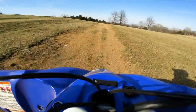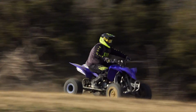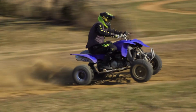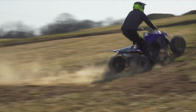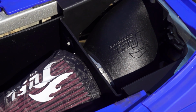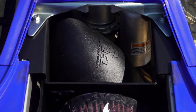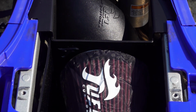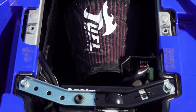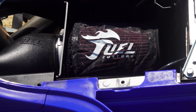Fuel Customs intakes are available with or without an airbox, which adds some added protection against splashing water and flying debris without sacrificing horsepower, which is why we always utilize their airbox with their intake. Fuel Customs airbox intake systems come with their high-flow 8-layer K&N style air filter, utilizing Fuel Customs' own proprietary material, with 4 additional layers of material for a greater level of filtration. An outerwear pre-filter is included for added protection and reduced maintenance.